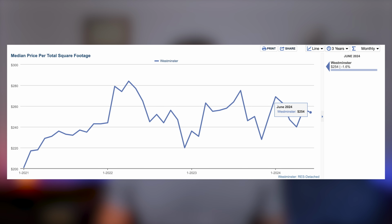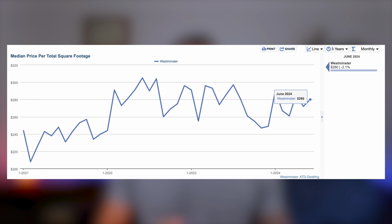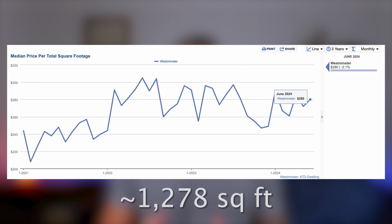For a single family home, the median price per square foot sits at $254, which means that the median size of homes in Westminster is 2,440 square feet. For townhomes and condos, the median price per square foot is $280, which means the median size of these properties is around 1,278 square feet. Now compare this to the greater Denver area.